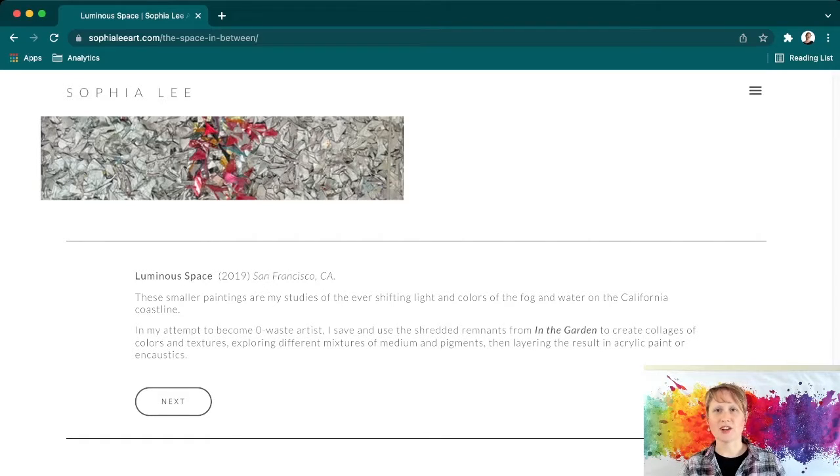These smaller paintings are my studies of the ever-shifting light and colors of the fog and water on the California coastline. In my attempt to become a zero-waste artist, I save and use the shredded remnants from In the Garden, another series, to create collages of colors and textures, exploring different mixtures of medium and pigments, then layering the result in acrylic paint or in caustics.